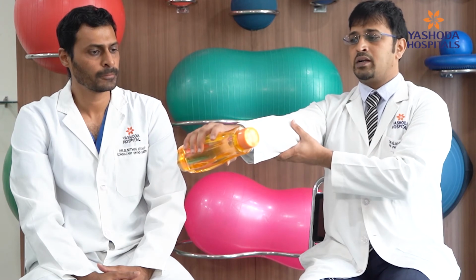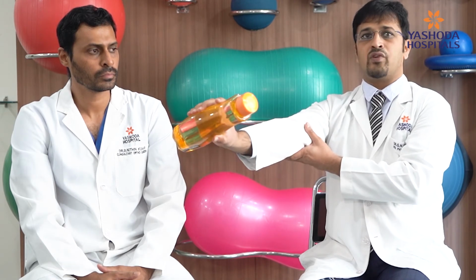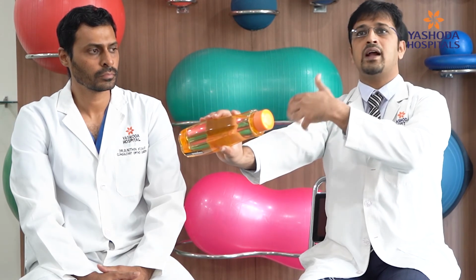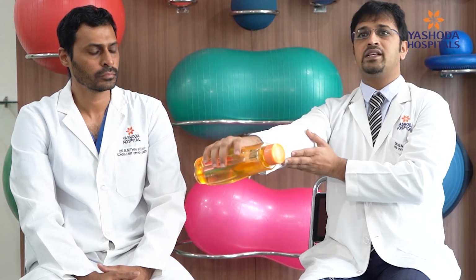For strengthening exercises, you can use a simple water bottle at your home. You need to hold your water bottle and slowly take your wrist down. First you need to feel a stretch, and slowly, gradually you need to take your wrist up. While taking your wrist up, the muscle starts activating and it is a strengthening protocol. Try to repeat this 10 times. In a day, try to do it 2 to 3 times. Here we'll be doing the stretching and strengthening protocols.